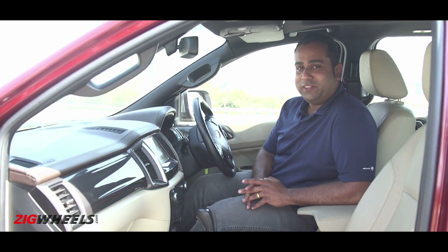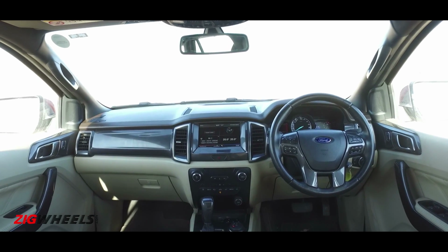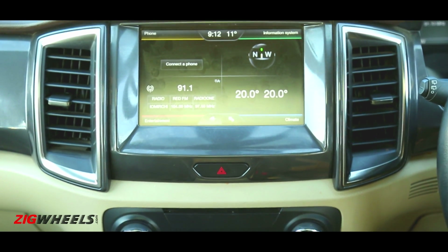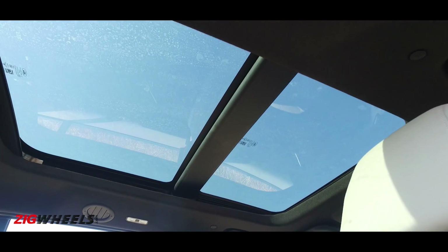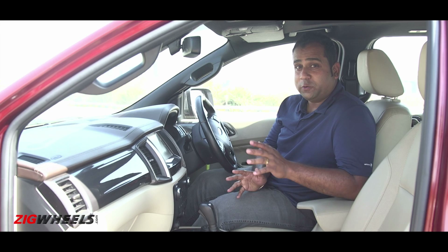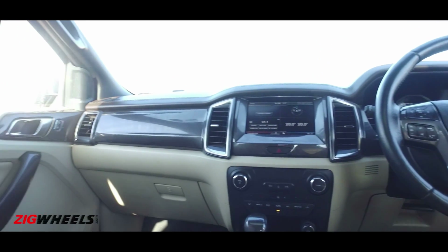The story continues inside too, where both SUVs are engaged in a close fight. The Endeavour feels more luxurious thanks to its beige interiors, lots of leather and premium plastics. Also, the center console layout is very nice and pretty well laid out, which adds to the premium feel. And that's of course besides the panoramic sunroof that the Endeavour gets, which gives the cabin a sense of roominess, and of course that's something that Indian buyers want. The Endeavour gets a bigger windscreen and low-set dashboard, which add to the roomier feel inside.